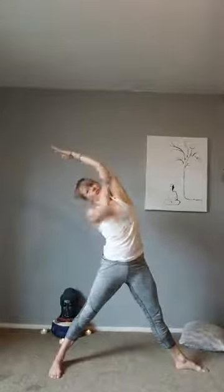Again, we're feeling that stretch through the whole right side. Breathe deeply here. Keep breathing. One more round of breath. Nice. Bring your body back up, arms open. Now shift the left hip back and reach as far as you can and move into triangle.